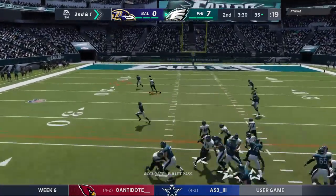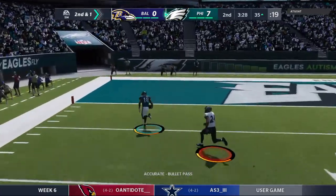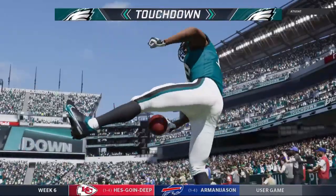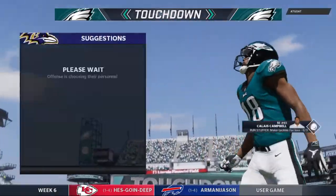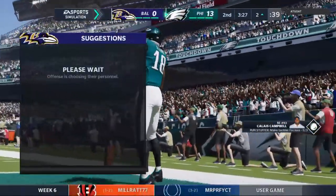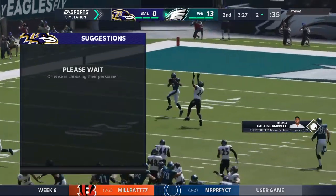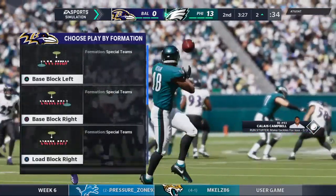From the 35 on second down, Wentz. This ball complete to Rager. Touchdown, Philadelphia! Carson Wentz with 2 first-half touchdown passes. And the Eagles add on to their lead. Now he's having a nice little first half here, partner.